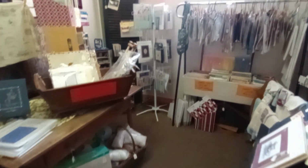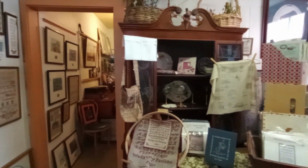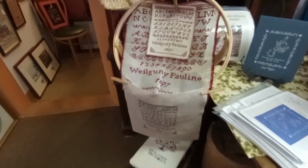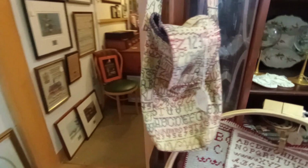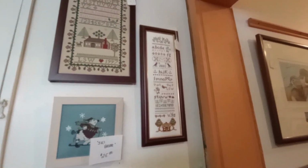This is the back room here. She said that they will be phasing out the antiques and this will be all filled with cross stitch. She's got light here. She has a radio playing in the front room, so I can't talk out there because I would get a copyright strike. So I'll just show you some things back here. And the rest will just be to music because I can't talk out there.